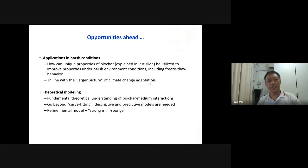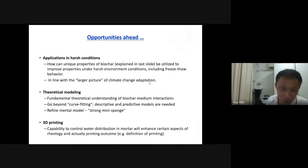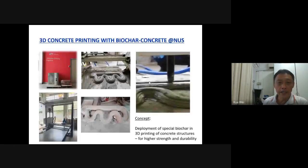And opportunities ahead, of course, construction 3D printing. We have begun to experiment with biochar and see how the capability of biochar to control water distribution in the mortar mixture can enhance certain aspects of its rheology and even the actual printing outcome. So this slide was taken from my keynote speech at the Australian New Zealand Biochar conference last year.